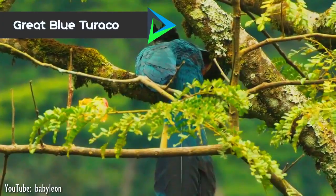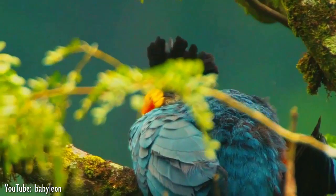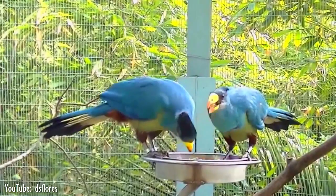Number 8. Ranging from 70 to 76 centimeters, 28 to 30 inches in length, with a mass of 0.8 to 1.2 kilograms, the great blue turaco is the largest species of turaco. Unlike other species of turacos, they do not have red flight feathers in their wings. Adults have turquoise blue bodies, which include their wings and tails. Their tails are long and dramatic, while their bellies are usually a yellow-green that carries down under their tail feathers.